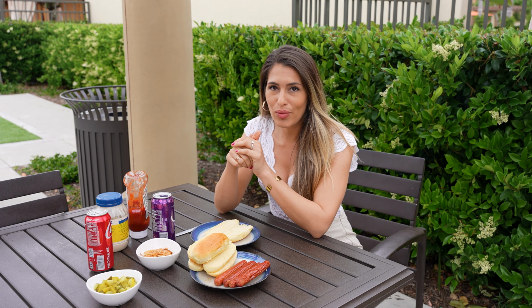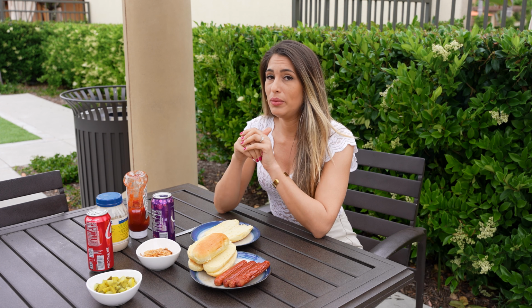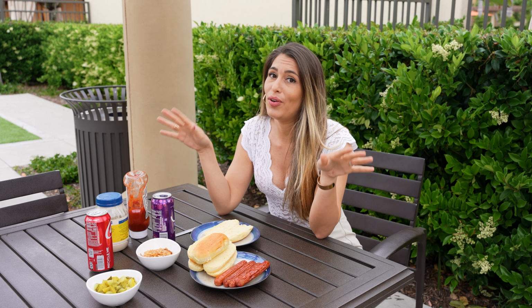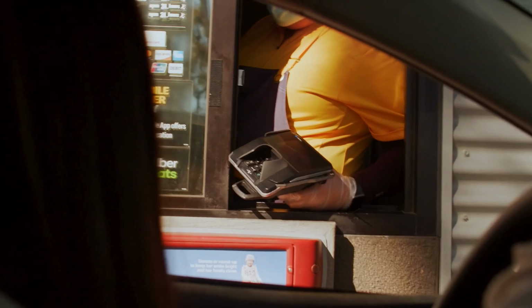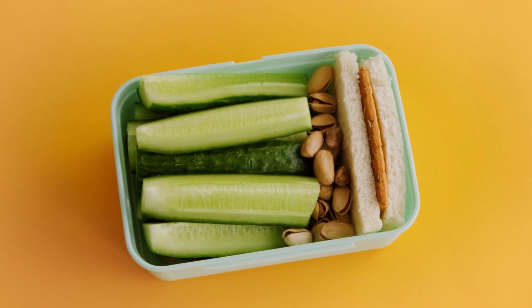Cheat day since the road trip, because one thing we learned on the road trip: when you drive through the middle of America, there is nothing out there to eat except fast food restaurant after fast food restaurant. So what we learned is next time we're gonna pack more snacks.